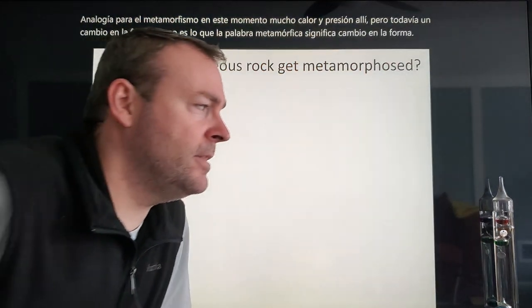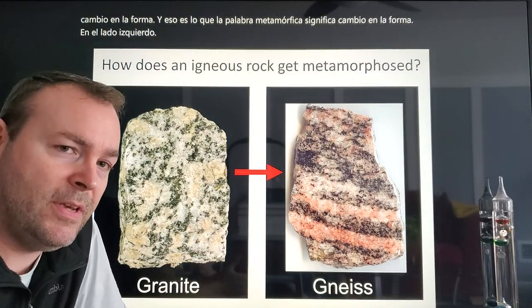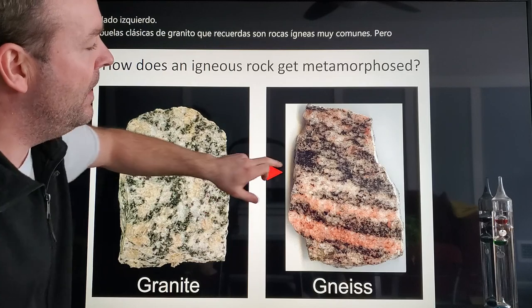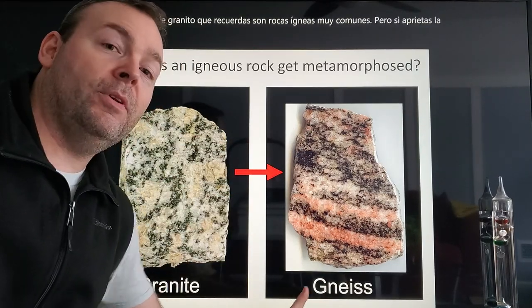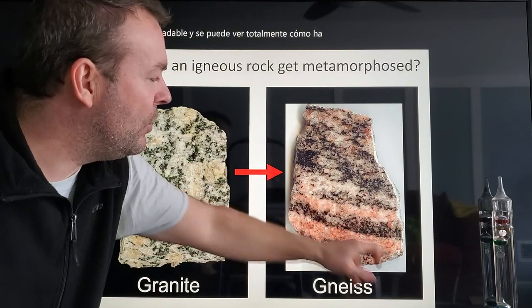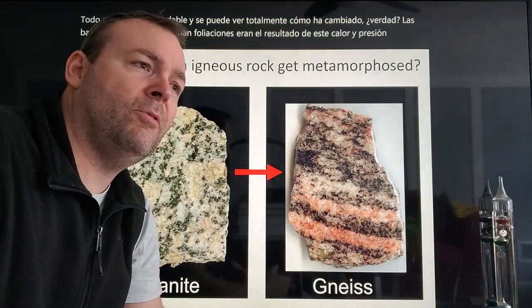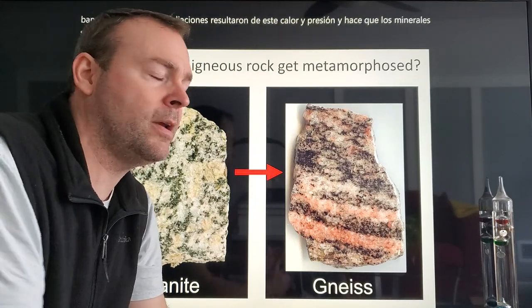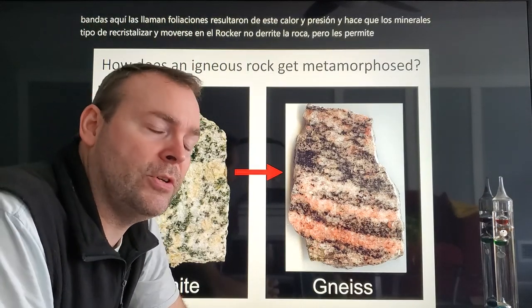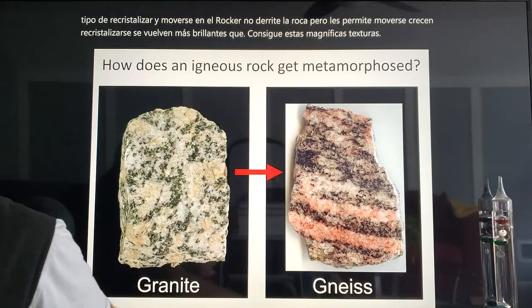All right. So check out on the left side here, you have a classic granite. Granite, as you remember, is a very common igneous rock. But if you squeeze it, right, put a lot of heat and pressure on it, you end up with a rock called gneiss. And you can totally see how it's changed, right? These bands here, they call them foliations, resulted from this heat and pressure, and it makes the minerals kind of recrystallize and move in the rock. Now, it doesn't melt the rock, but it allows them to move, grow, recrystallize. They get shinier. They get these gorgeous textures, and that's a metamorphic gneiss, okay?